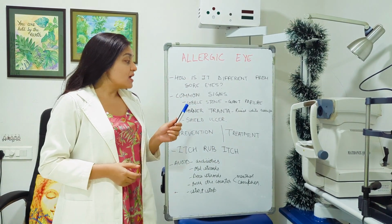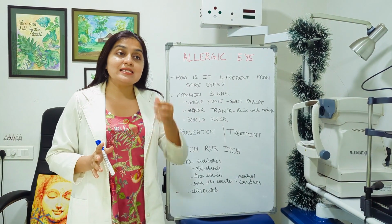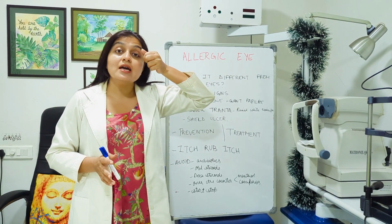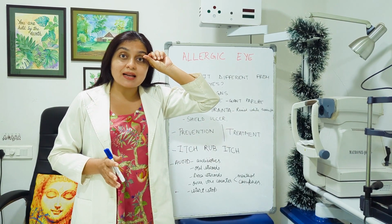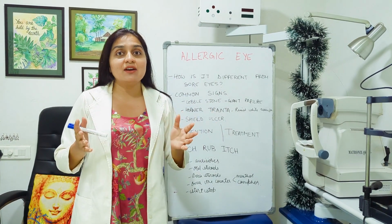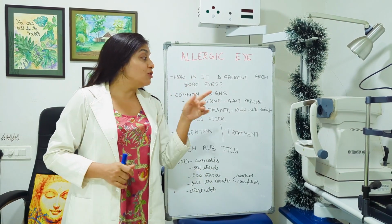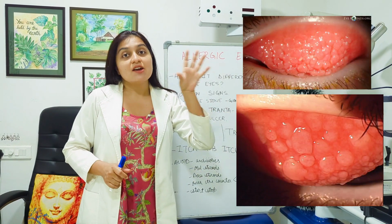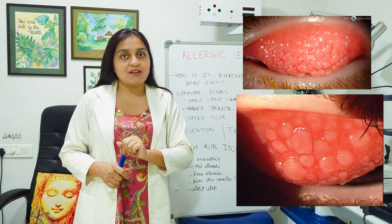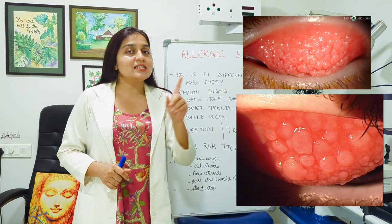So what are the signs? One of them is called the cobblestone giant papillae. Now where is this seen? This is seen on the underside of your upper eyelid, okay? So many a time we will turn the upper eyelid. You might have seen me struggling to turn the eyelid, and many a time parents would be like, but why are you doing this? That is because we are looking for these giant papillae which are only present in allergic conjunctivitis. Of course, there is a different form of follicles which are seen in sore eyes.